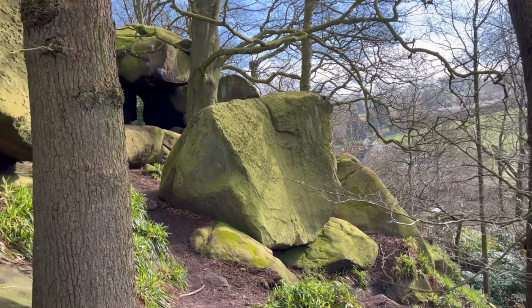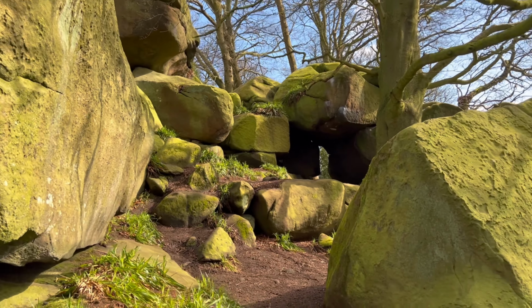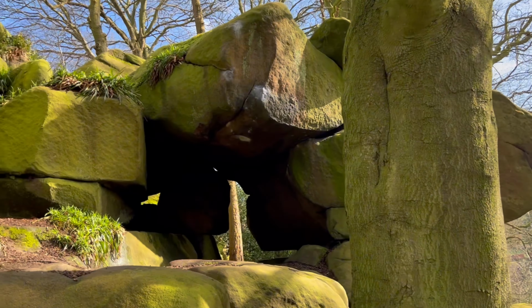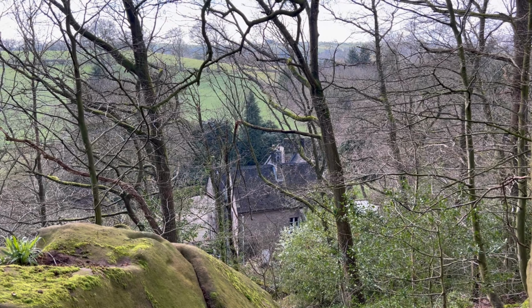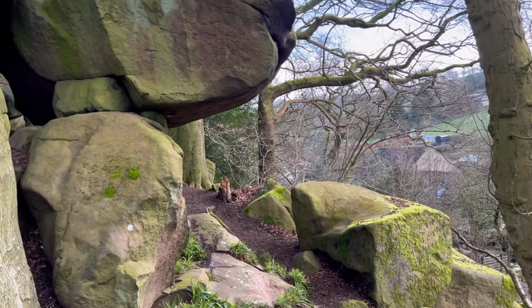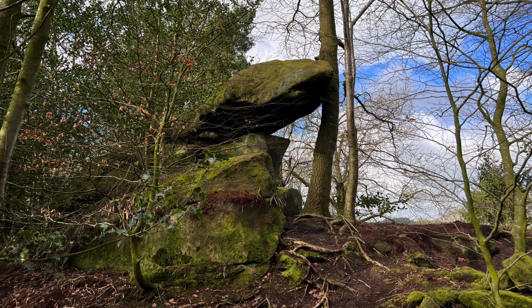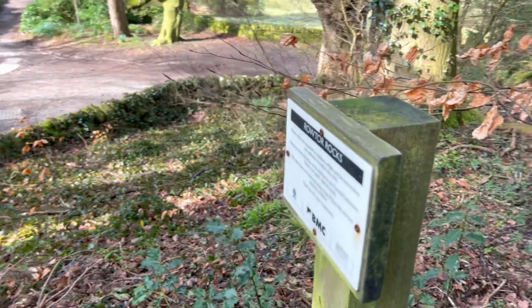And then, let's go and find this rock art. It's got to be around here somewhere. Let's get the phone out again. This is where the rock art is, but you can't really see it because there's soil on the top of the rocks. So I'll put a photograph up now. That's the big house, the big manor that he lived in, the vicar. I'll have to put his name on the screen.